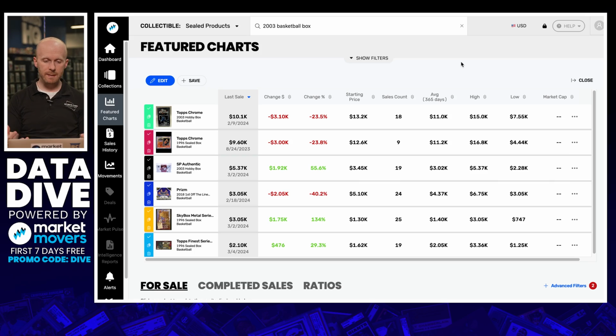So what I can do is compare this. I'm looking at 2003 Topps Chrome, 96 Topps Chrome. We've got SP Authentic from 2003, and then obviously the First Off the Line Prism Hobby Box. 96 Metal, great product, and 96 Finest, also a really nice product. These are from those other iconic draft classes, which I think are good comparisons. And what stands out to me is the sales count.